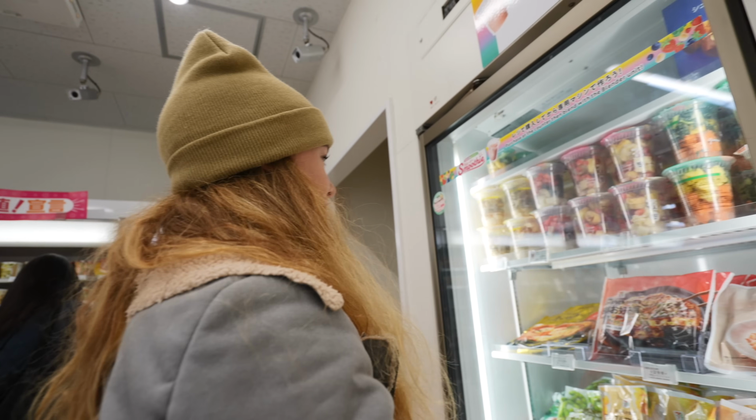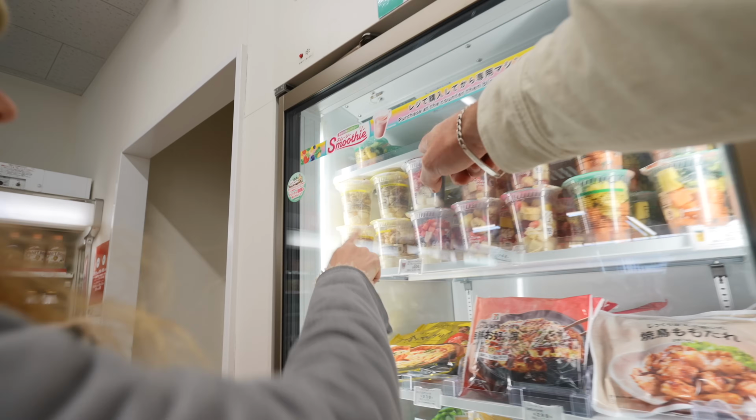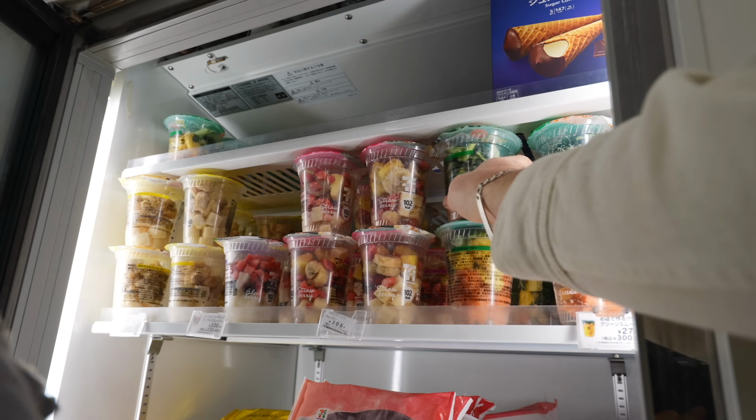I want the strawberry and banana, please. Which one? Blueberry. This one. This one. This one. There's even a carrots and broccoli one.